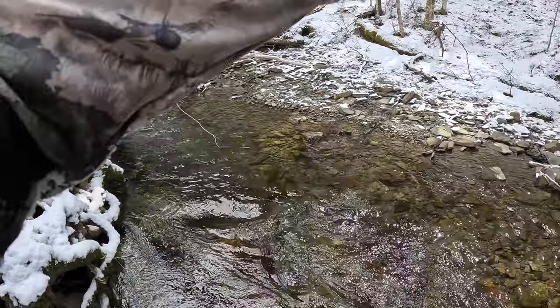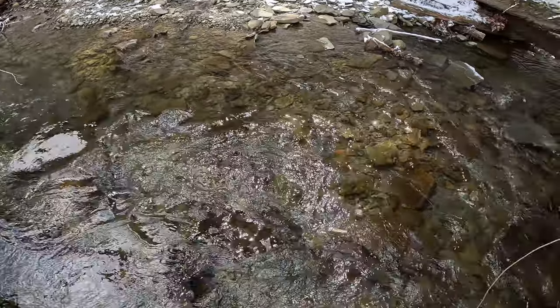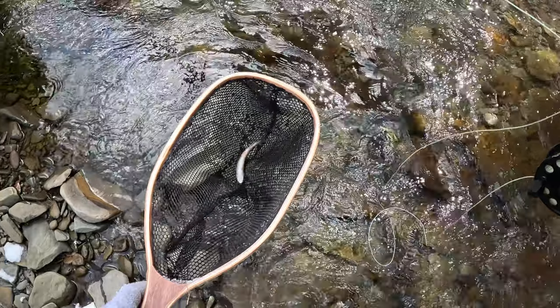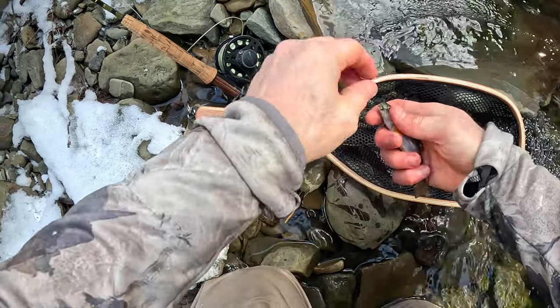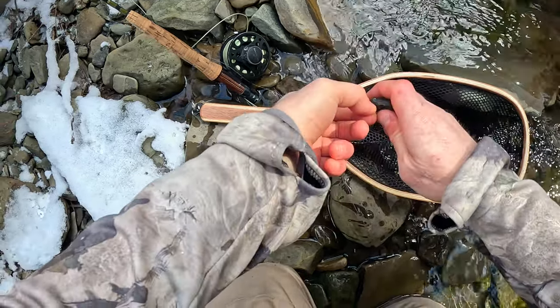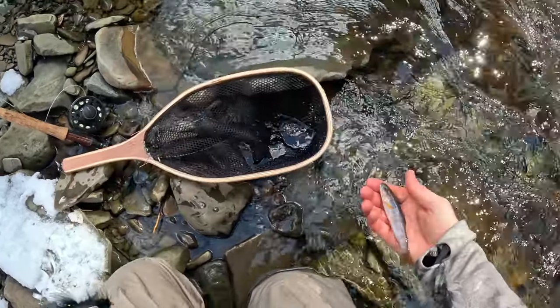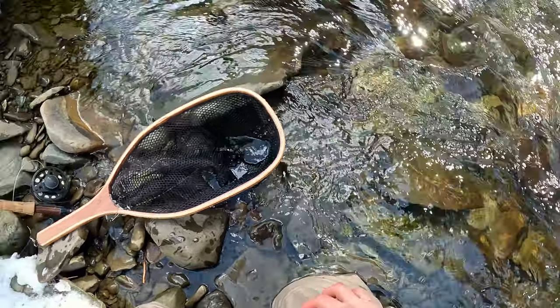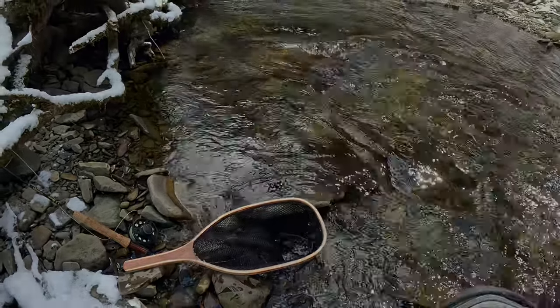And there's a fish. Just a little one, but hey, that was my second cast. I'm liking it. Heck yeah. All right. Just the second cast of the day. Just a little brookie, but hey, really good sign. We'll let this guy right go. That is awesome. Warm me right up.